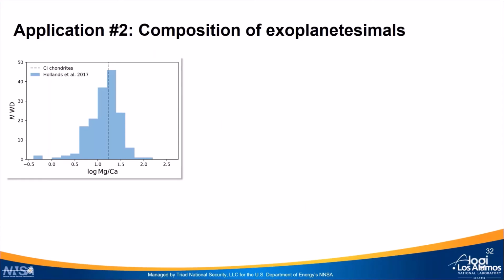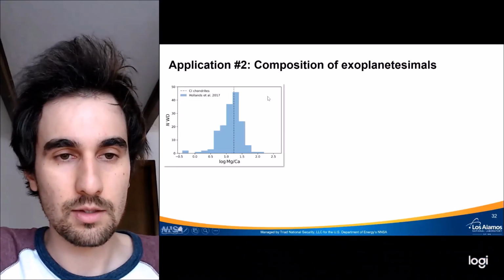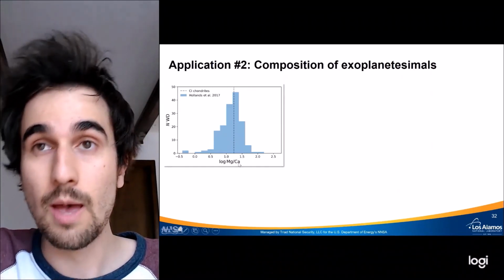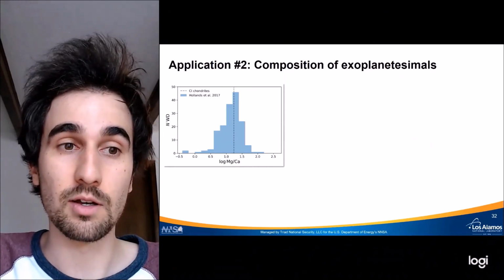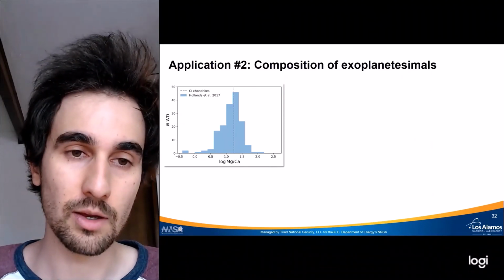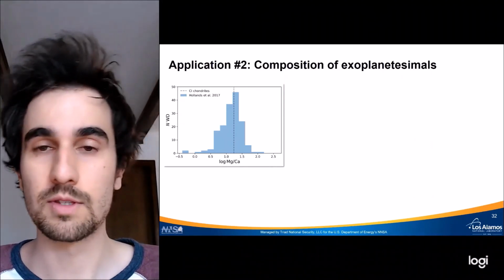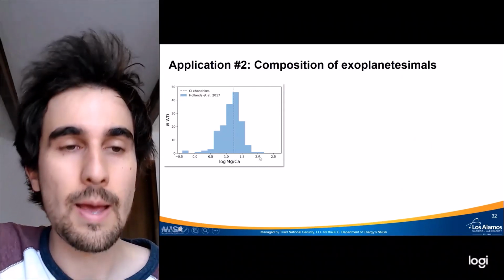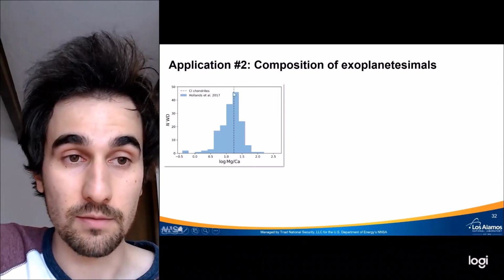So on this, let's move to a second application of the new cool white dwarf atmosphere models. I'd like to discuss a bit the composition of planetesimals accreted by white dwarfs. On the histogram here, I show the magnesium to calcium abundance ratio measured at the photospheres of white dwarfs. The results that you see here come from the largest sample analyzed to date of white dwarfs that have accreted planetesimals. You can see that the peak of this distribution matches the composition of CI chondrites.